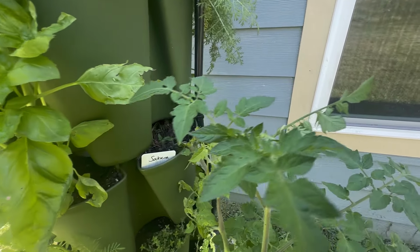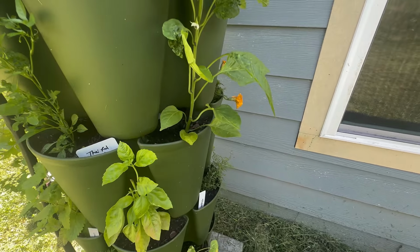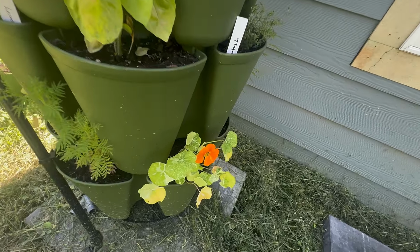Let's see. Everything is growing so beautifully. Look at the nasturtiums peeking through right there. I'm so excited. I didn't even realize I had tomatoes on there. I knew about the other stuff, but that's exciting. This is my first time growing vegetables like this in a green stalk. So I'm really happy to see that we have some progress for sure. Some peppers, some squash, and then the marigolds.